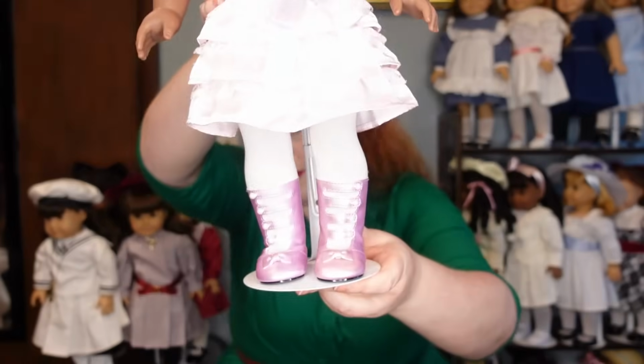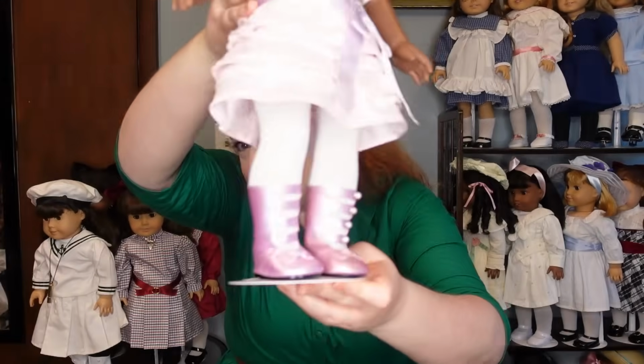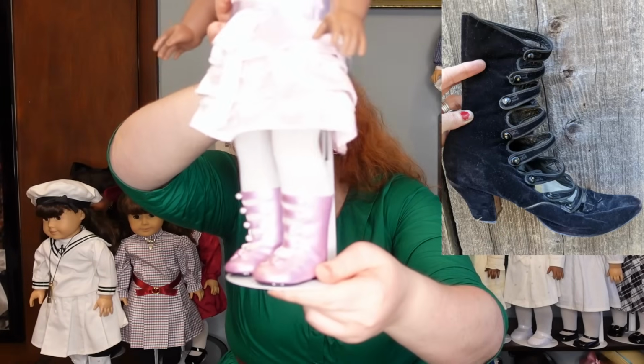It's just not good. Now, on the other hand, I do actually love the boots. You do see boots in this era. I don't know that you would necessarily see them for children, and they would not be metallic pink. But that little cutaway style, like you can find American Duchess boots like that. They are actually quite accurate. It's just the dress itself that is awful for 1904. But again, it's a great 1920s dress.